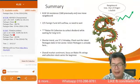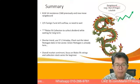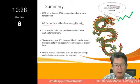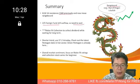Going to the summary here. The KLCI is range bound right now. Two out of the five foreign funds are still outflow, so we need to wait for it to hit 1560 and then come back down again. For shorter term trading, use the ST2.